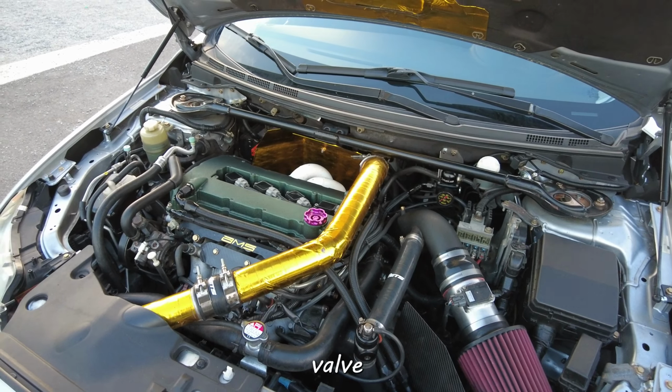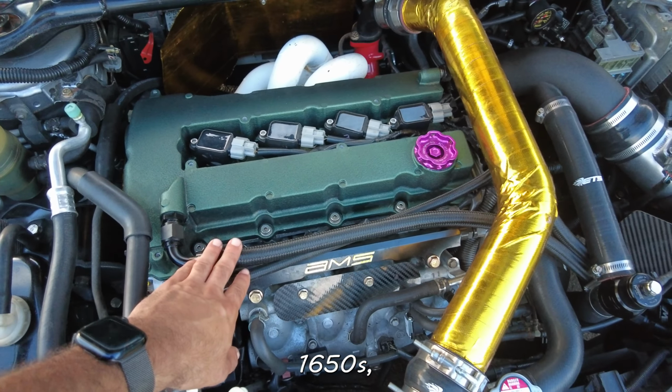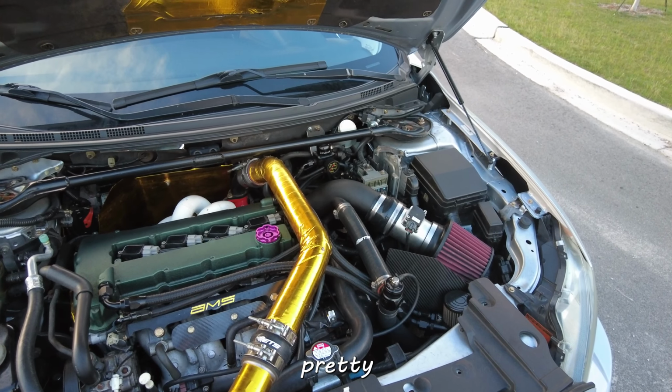Actually, these lines I made myself, so they're 10 AN lines. This car does have a fuel system, so it has the AMS fuel rail, has a Fuel Lab fuel pressure regulator. I lost my words for a sec. It goes back to a Radium double pumper fuel pump hanger. It has two Walbro 450s. See if I'm missing anything. Has the ETS lower intercooler piping. Has the ETS 3.5-inch intercooler, and I believe that's pretty much it. Let's see. I have FIC 1650s, Mishimoto radiator, and that's pretty much it, to be honest.